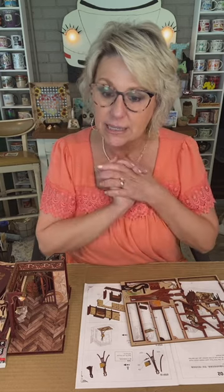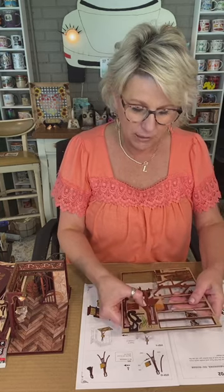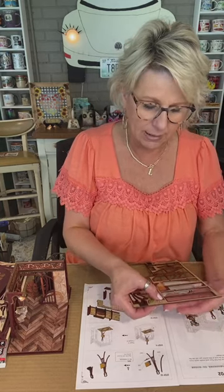Is there a link for this? Well, I'll tell you what I did. I went on Amazon and I searched book nook. If you want this one in particular, you can put in artist studio. I think that's what I searched for.